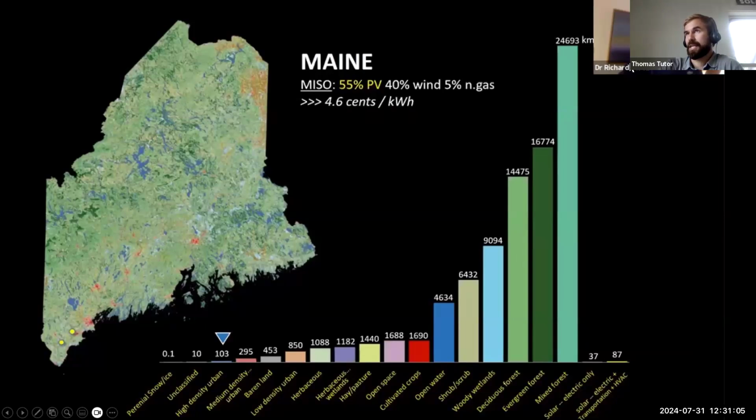Richard Perez, who's been an academic in this space for his entire career, really. He's got a whole model of solar that he developed about irradiation, the amount that strikes the planet. But anyway, he found that for Maine, our lowest cost clean energy grid would be about 55% solar, 40% wind, and still 5% natural gas, because battery storage is still relatively expensive. To get rid of that last 5% bumps up this cost significantly, but that's all sort of a tangent here.